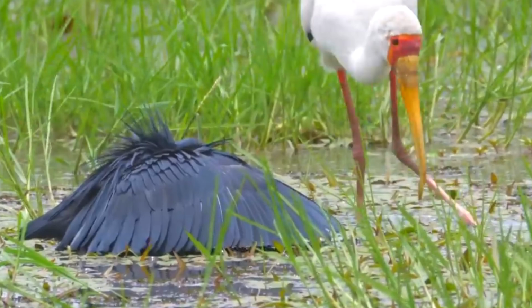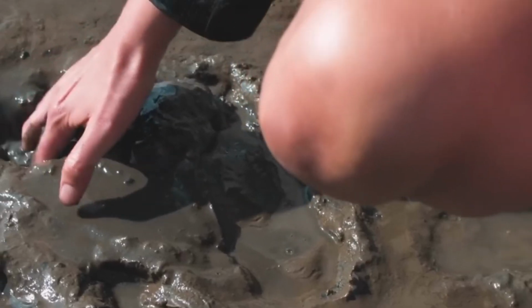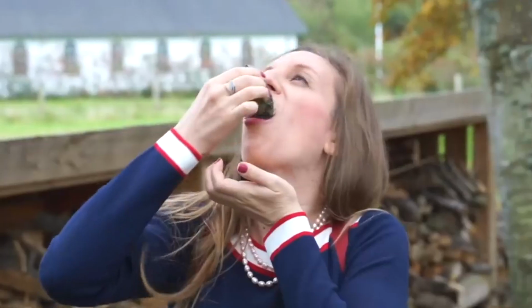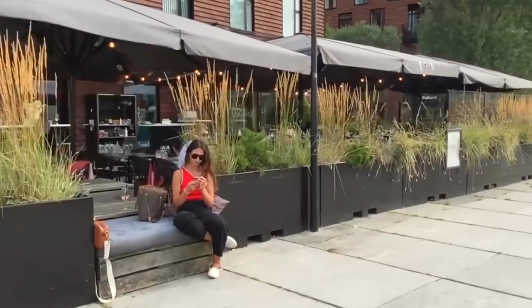Birdwatching is probably the most popular thing to do at the Wadden Sea. Another fun thing to do at the Wadden Sea National Park is to pluck fresh oysters straight from the sea. Denmark, where historical heritage converges with natural beauties, has been named the world's happiest country on numerous occasions. And now you know why.